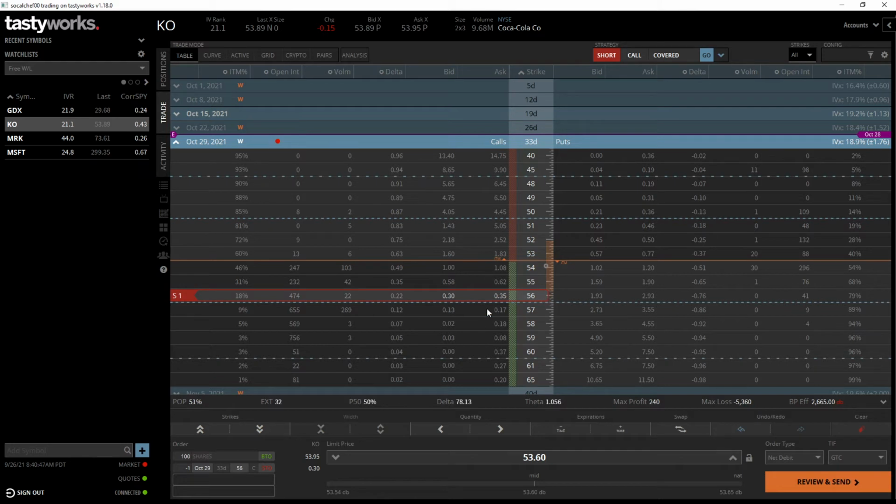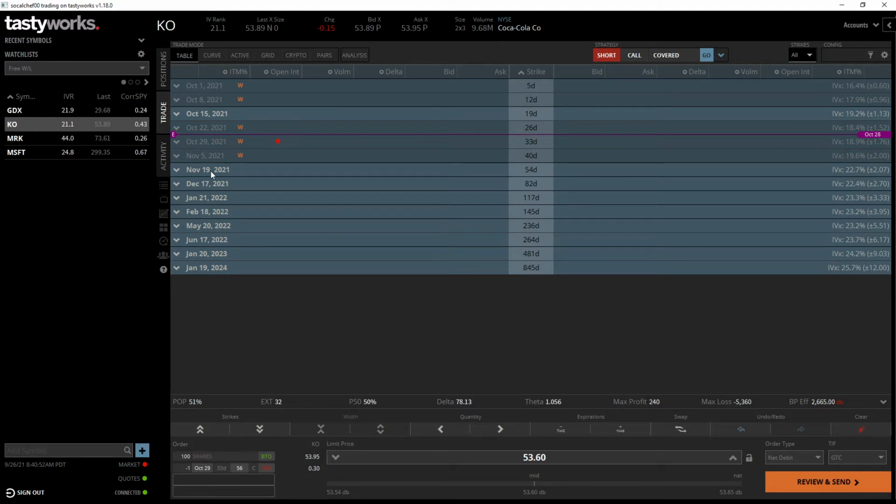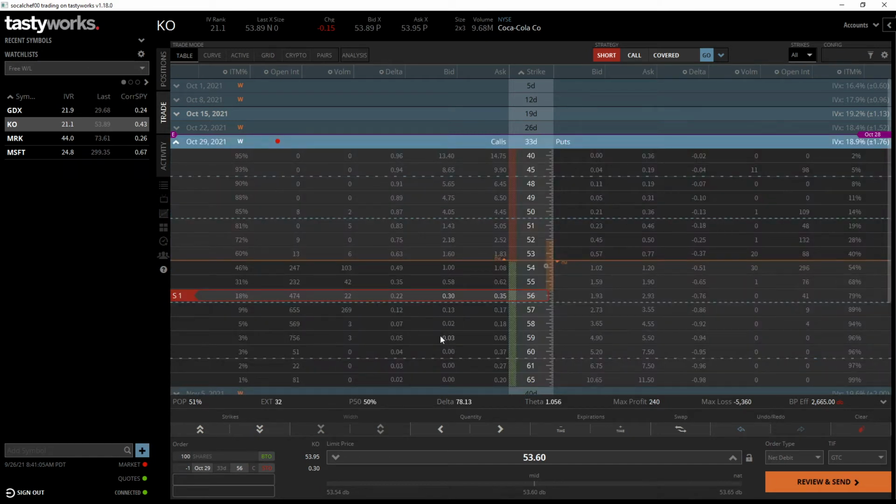Now, if Coke isn't reaching 56 by expiration, then I will roll it out, and probably at that point take the November, or there'll probably be a weekly open by then, so somewhere in the November range. I'll just roll it on out, keep it going, but stay right around this 20 delta. Usually I like to go right at the top of the expected move and look for it eventually to expire in the money.